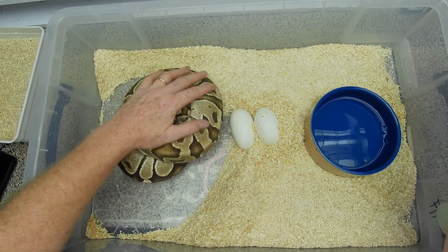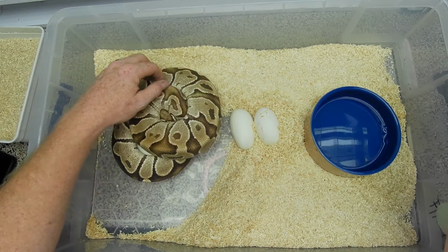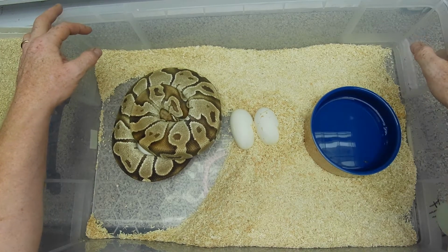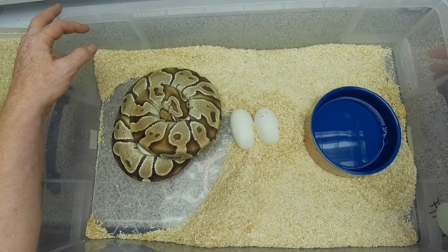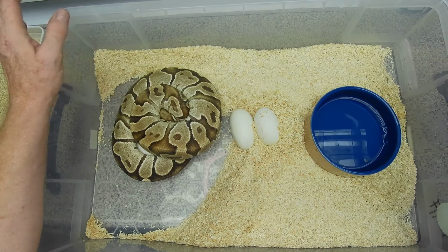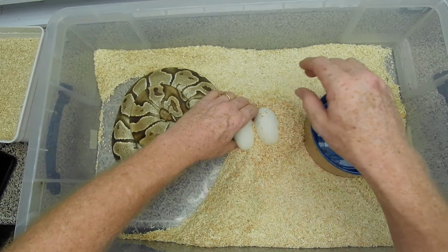But last year I got some very interesting babies out. They weren't clowns, but they were very nice. So I thought I'd give her one more chance. So she's had an Inchy clown in her this year, an only Inchy clown, just to give her a chance to prove out.